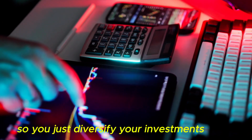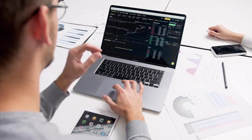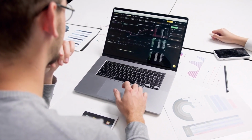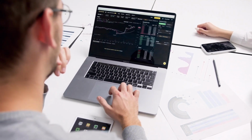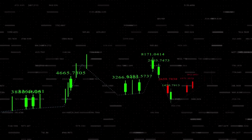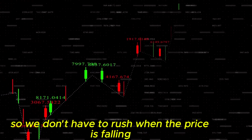So you just diversify your investments, so that if one stock is underperforming, you can cash out from other stocks which are performing. And also you don't have to expect big profit, because some of the stocks, when they are listed on the market, it takes time for the stock price to appreciate. Also, you don't have to panic when the prices fall, because when you look at the graph, you can see that it falls and goes up, it falls and goes up. So you don't have to rush when the price is falling.